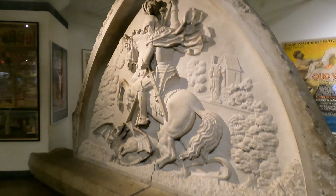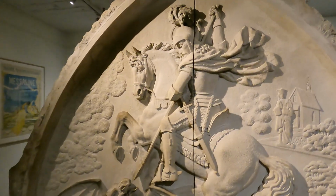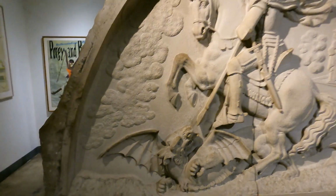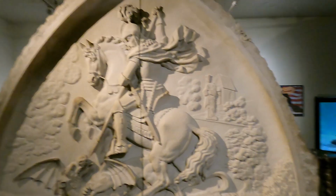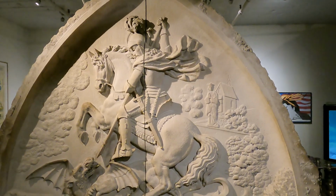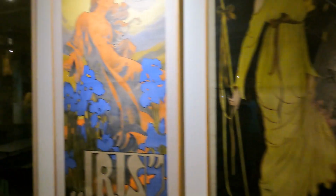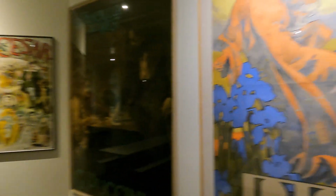the St. Louis City Museum. One of my favorite sculptures and paintings of all time is St. George and the Dragon, an Orthodox depiction of St. George killing the devil. And they got one of the best representations I've ever seen here, made of old concrete, probably from downtown St. Louis. And it's so cool. And in the same room, you can see some beautiful posters, old posters from different movies. It's quite amazing.